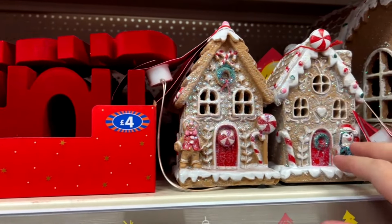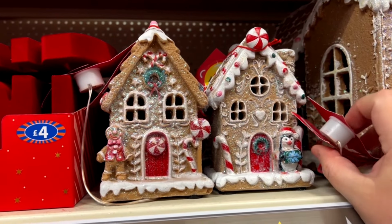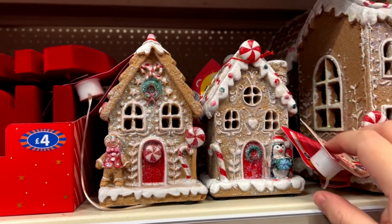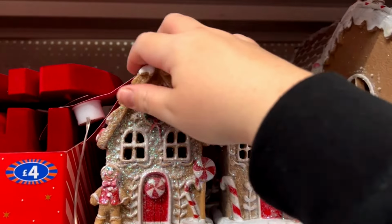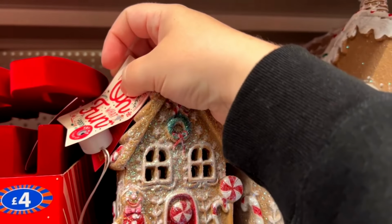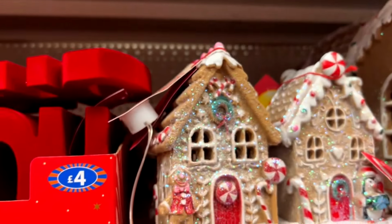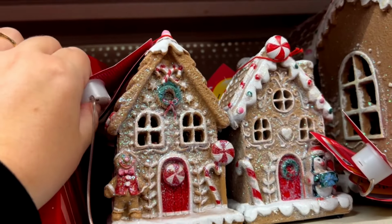These light up gingerbread houses, I absolutely love gingerbread houses, or anything gingerbread, as you may know by now. Again, I'm trying to light it up. I don't think it worked. I don't know, is it me, or is it the products and someone just tried them too many times? It was £5, and yes, my hand had the little sparkles on it.